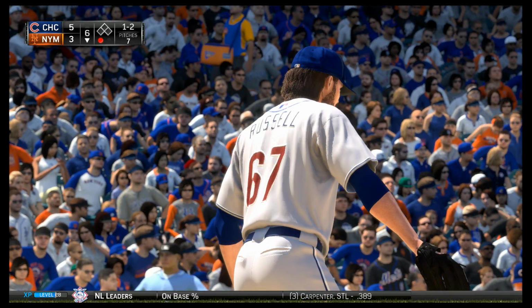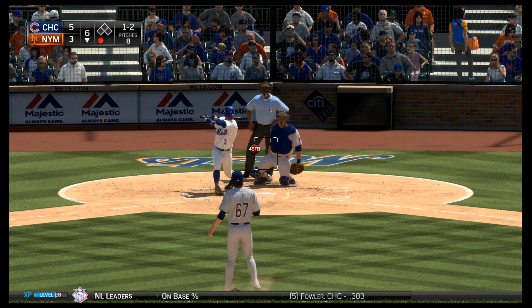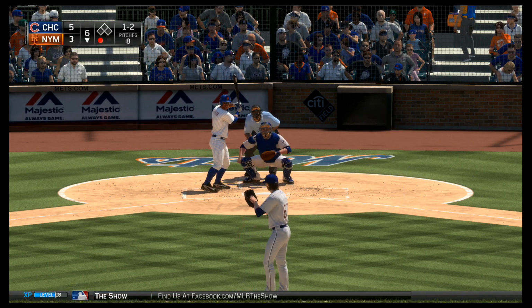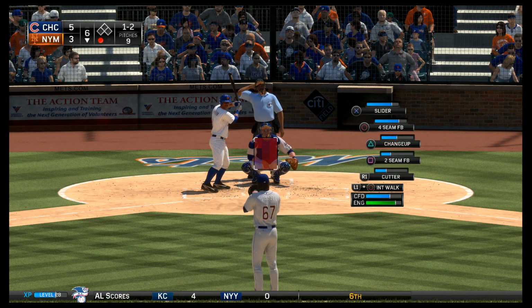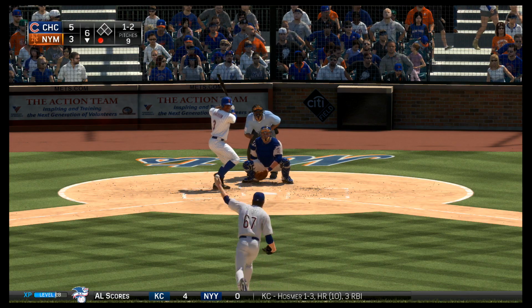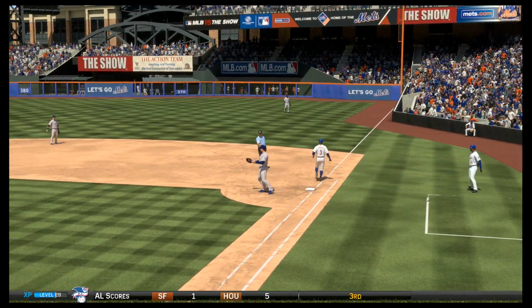The next 0-2. Slider. Ooh, thought he had him, but it's 1-2. Now here it comes. Fouled back. Here he comes again, 1-2. And this is fouled back and out of play. Good battle here. This will be the 7th pitch coming up. Now a swing and a softly hit ground ball. Throw gets him, 2 down.